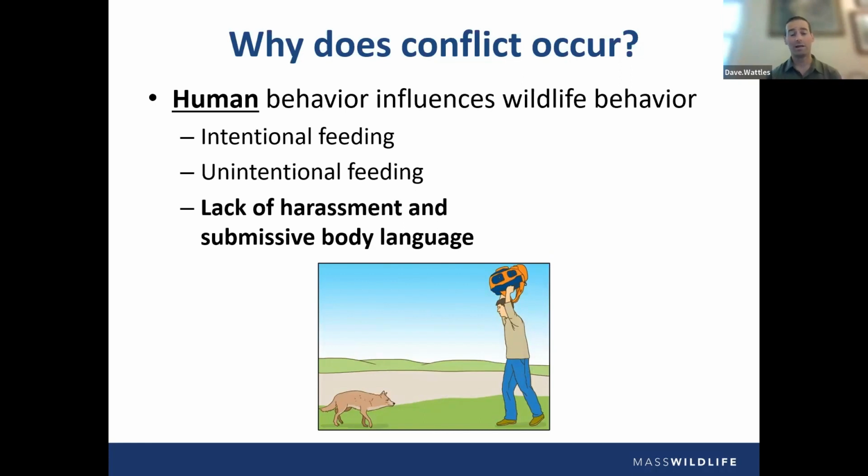And then there's a lack of harassment or submissive body language. Quite often in the interactions coyotes have with people, the person acts submissively towards the coyotes. It's important to remember that coyotes communicate with other coyotes using dominance behavior. That's how they determine who gets to mate within the family group. That's how they defend their territories against other coyotes. The dominant animal wins. And so if every time a coyote encounters a person walking down the street, the person quickly turns around and walks the other way, or ducks into a car, or runs into their house, or yells at the coyote from the back door and then quickly closes the door inside, that's basically telling that coyote that you're dominant here and you can continue to do whatever you want.